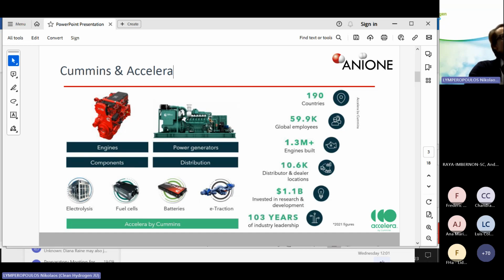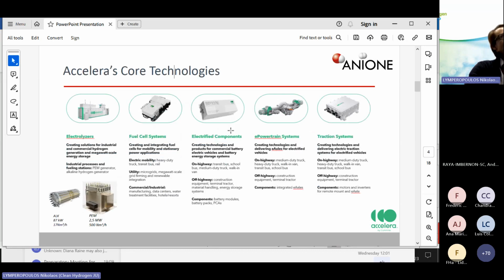So the new business unit combines all our zero net technologies, like the electrolyzers, which is of your interest, of course, or fuel cell systems. Recently, we integrated some of these fuel cells in the Alstom hydrogen-powered train, the first in the world. Electrified components, so lithium-ion batteries, and internal combustion engines for hydrogen as well. On the bottom left, you can see our two stack products that we currently have. One is an alkaline stack, a relatively small size with about 87 kilowatts, and the other one is our main product, our PEM stack, which has the biggest product portfolio, and it's about 2.5 megawatts.